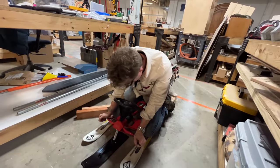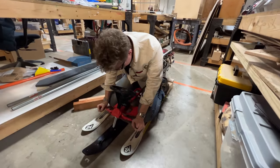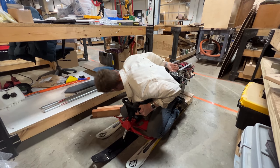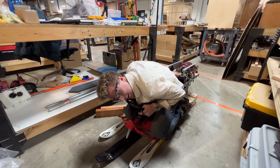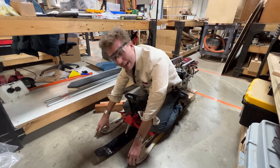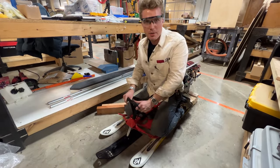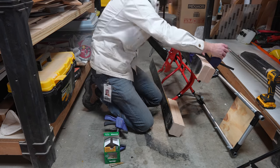The plan is effectively for me to get on like this. Oh, you know what? It's actually not that bad. But then if I do this, the air should flow over my back and straight into the jet engine. And these are actual skis, so they flex off the ground a little bit to give it a little bit of shock absorption.